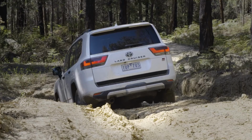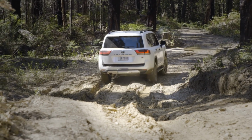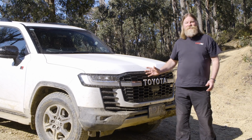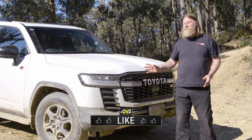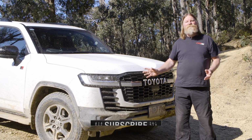That really leaves the market open for the aftermarket guys who are going to jump on those cars and put some great gear in them, and they're going to have fantastic vehicles. This in itself, the GR Sport, it's a great truck. It's an expensive truck, $137,000, but a lovely thing to drive and very capable.